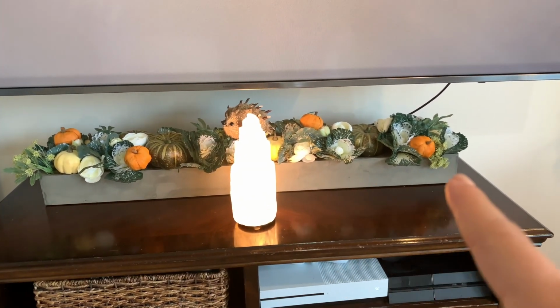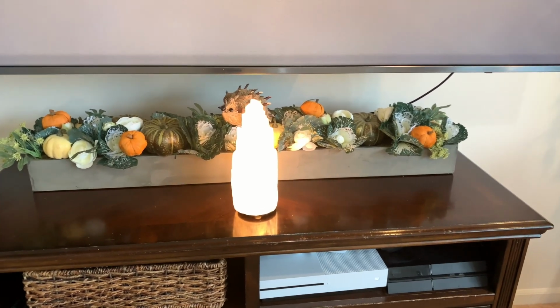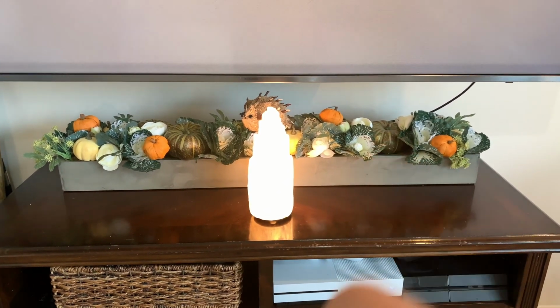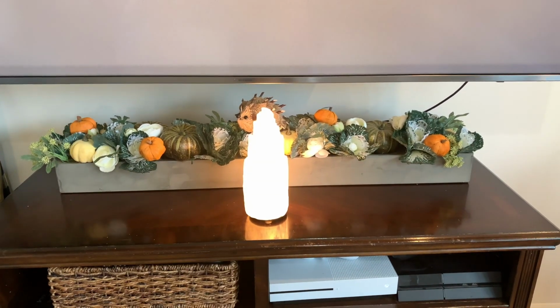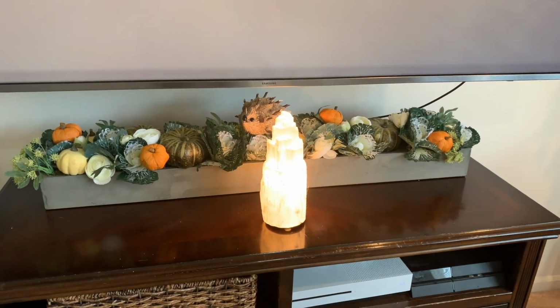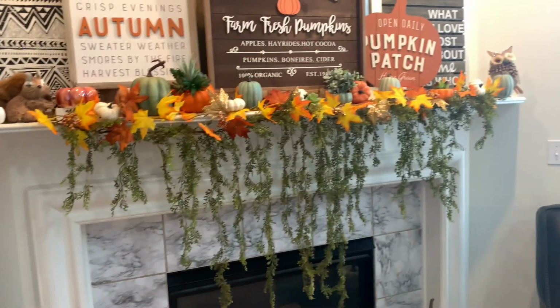this long tabletop decoration that I got, I don't know, you guys, like 5 years ago from Marshall's. Originally it only had the greenery and the gourds or whatever, and I added these orangey pumpkins. They're actually picks that I grabbed from Hobby Lobby just to give it a pop of color. And then all the way in the very back is this cute woodland hedgehog that I think I might have acquired when I bought the little squirrel and the owl all the way over here.